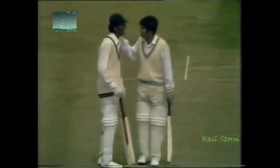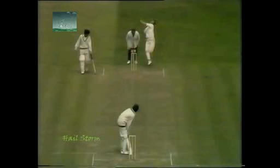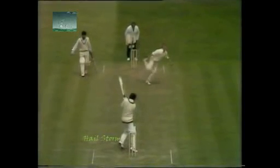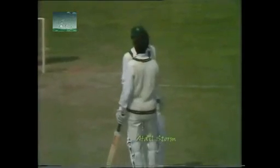What about that one, Ted? Well, we've seen so many of them, but they certainly don't get any worse. That was a tremendous shot, high back lift, giving himself a little bit of room and really caning the ball square of the wicket. And what a glorious stroke through the covers off the back foot. He gave that the most fearful belting. Wonderful stroke.